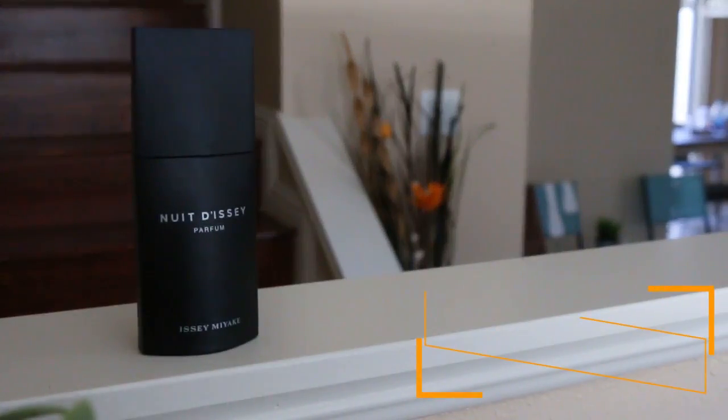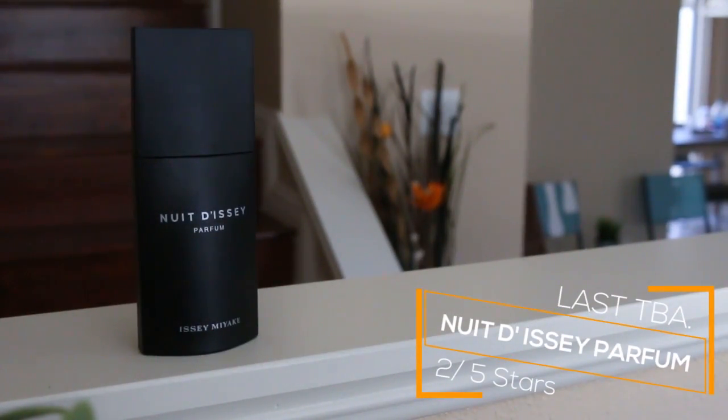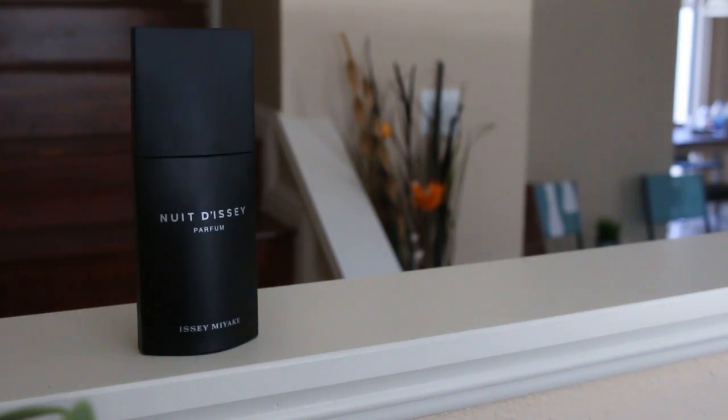All right guys, the next two fragrances are going to be designer fragrances. The first one of those is Nuit d'Issey by Issey Miyake. This one is really, really nice. Nothing too special in my opinion though. It's just a really nice, manly, mass appealing kind of fragrance, a little synthetic, your typical cologne vibe with the Issey Miyake cologne DNA. If you've smelled anything from Issey Miyake before, you know what I'm talking about. This thing has it in there.